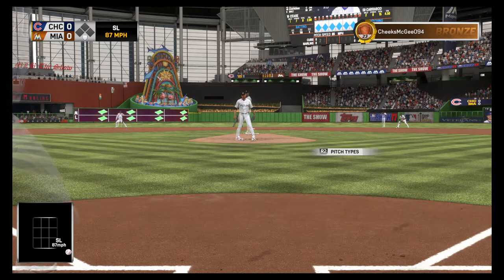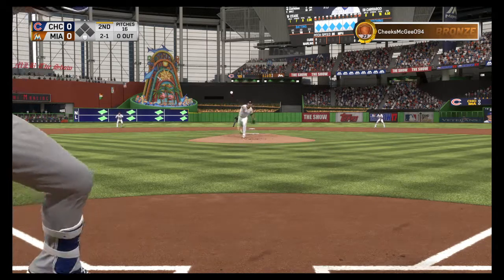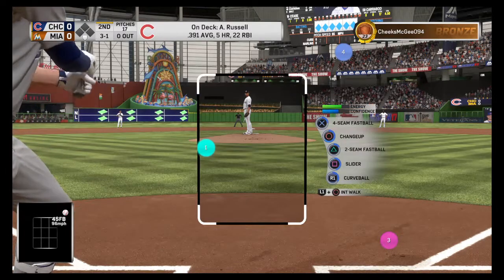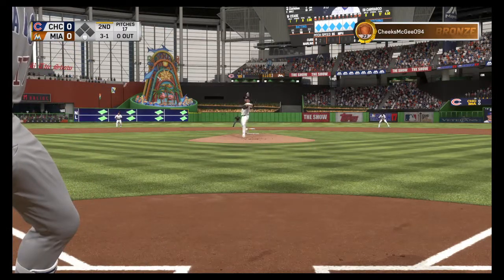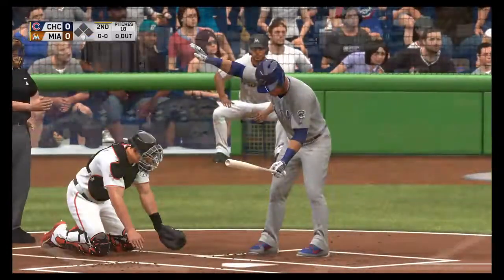Maybe too much break on the slider. 2-1. He's set, and the 2-1 pitch. And there's one well above the zone for a ball. 3-1 count to this guy. You don't want to challenge him right here. Don't give him anything to hit. No. Keep it on the corner. And that misses for ball four.